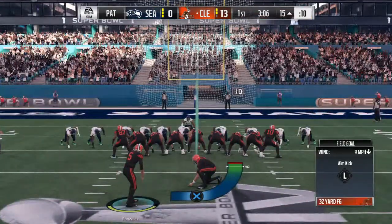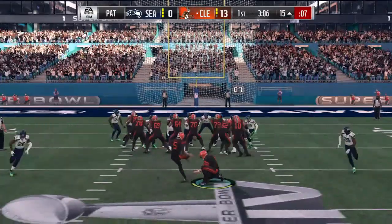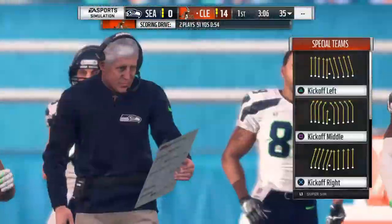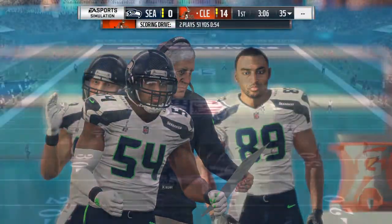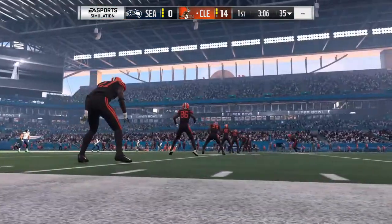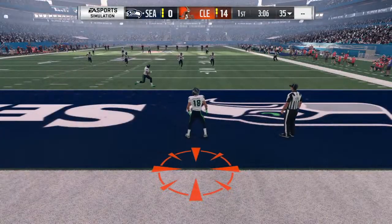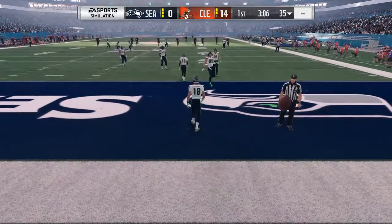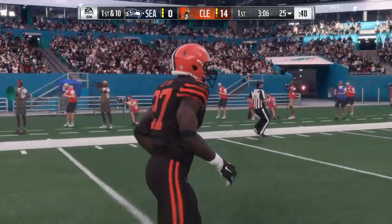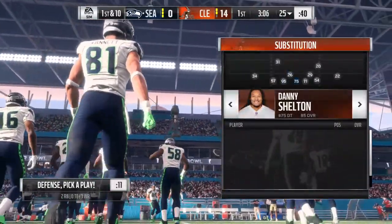Gonzalez now to add the extra point. And it's good to make it 14-0. The punter Kaiser now out to kick it away. And that'll carry over the back line of the end zone for a touchback.